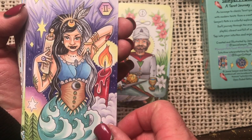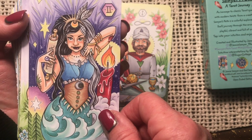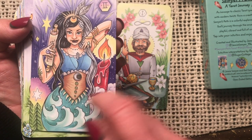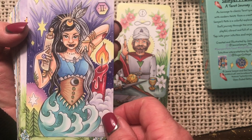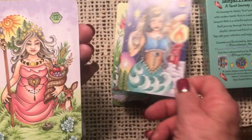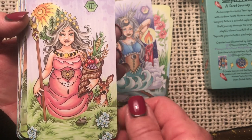High Priestess, holding her Torah. Love her. Gosh, that's beautiful. The water is her skirt. That's gorgeous. There's the Empress that we saw in the business card.